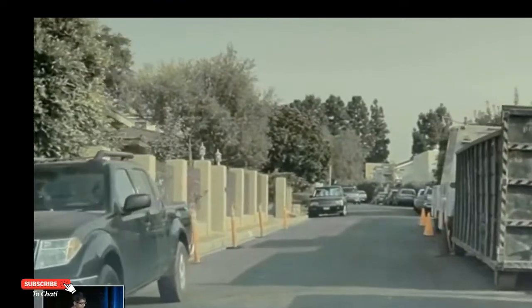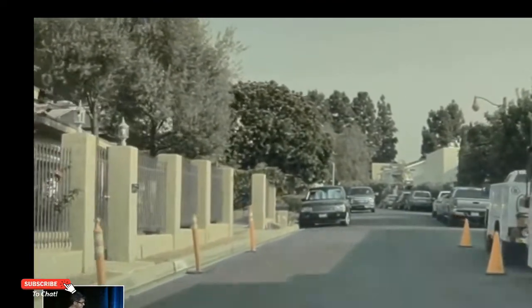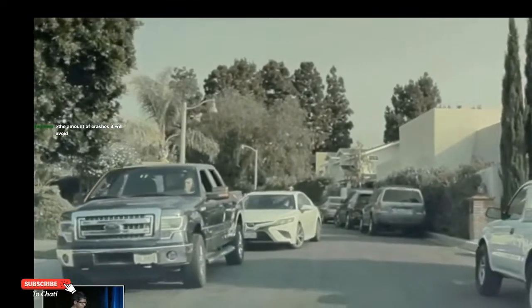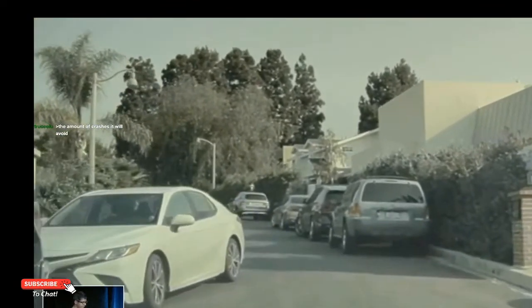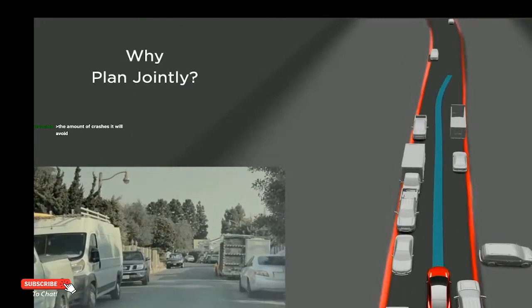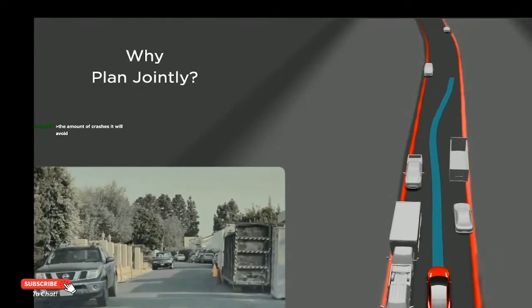This is an auto corridor. I'll let you watch the video for a second. Yeah, that was autopilot driving in an auto corridor, going around parked cars, cones, and poles. Here, there's a 3D view of the same thing.